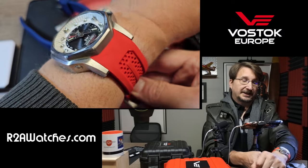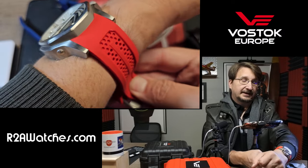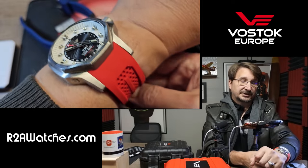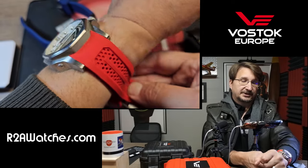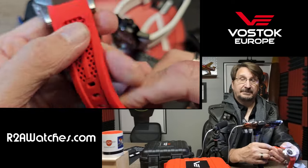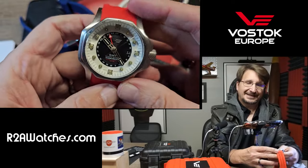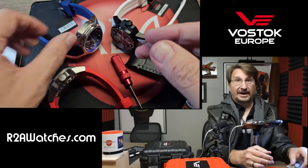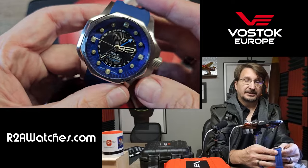Because it does have the drop-down lugs, and it has a nice curvature to the case, this watch wears very comfortably on the wrist. Abe Weiss, who works with us here at r2awatches.com, was actually very surprised when he first got it, because when you look at the pictures, you think, man, that's going to be kind of clunky. When you start wearing it, you realize it is quite comfortable on the wrist because of the way the watch is designed.